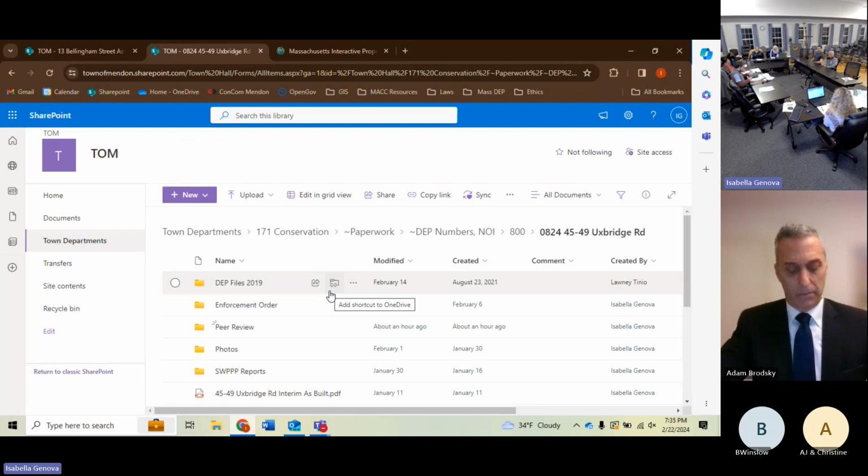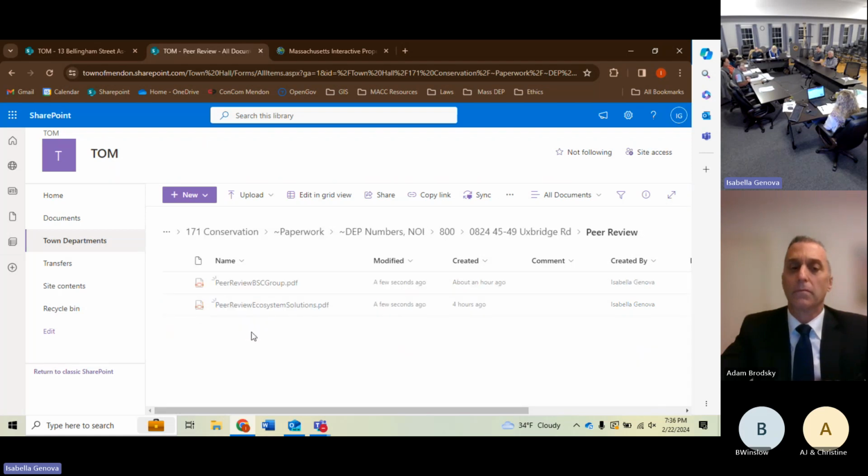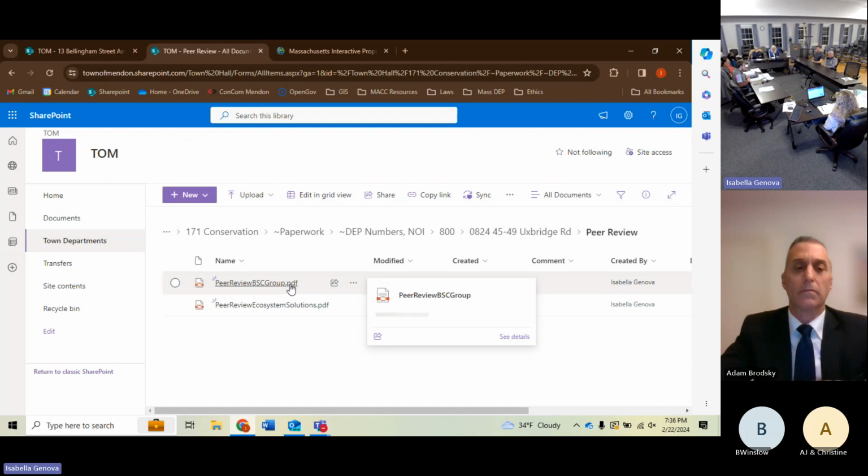Okay, so now we're going to transition to talking about review proposals for peer review. We have a strong presentation from the applicant's representative and counsel that they feel that having a peer review evaluating the stormwater calculations is not jurisdictional for us and would be more suited for the planning board, I imagine.